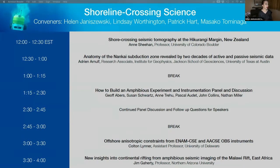So today we've got a lineup of 4 talks focused on science results from various shoreline crossing experiments that have happened recently. Our speakers are Anne Sheehan, Adrien Arnulf, Colton Linner, and Jim Garrity. And then in the middle of this session, we have a panel discussion on how to build an amphibious experiment, focusing on past experiences with designing and running large-scale amphibious experiments, as well as an overview of some instrumentation facilities for marine geophysics.